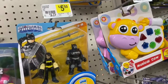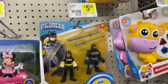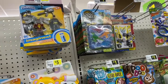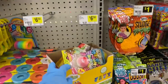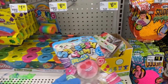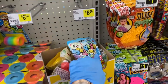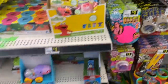Then you have this, what is that? Batman, some kind of toy. Minnie's car, and there's Minnie. Isn't she adorable? $5. So then you have some more of these toys, and here's a baby rattle. And then what are these? These are squishy minis. Look how cute that is. This is Elmo. Oh no, that's not a squishy. This is a squishy. This is just a Sesame Street action figure.